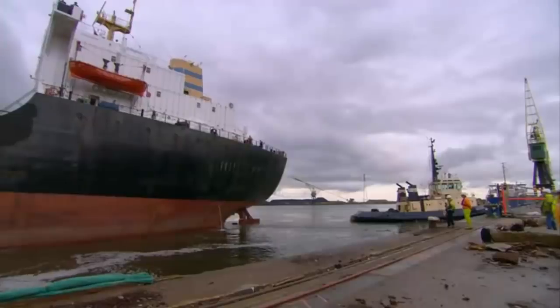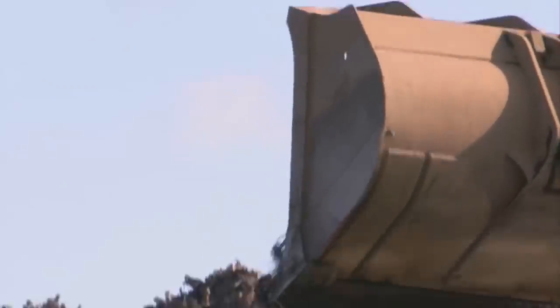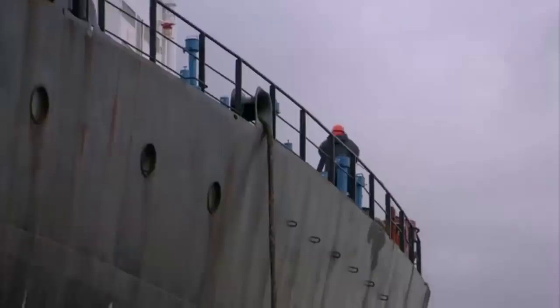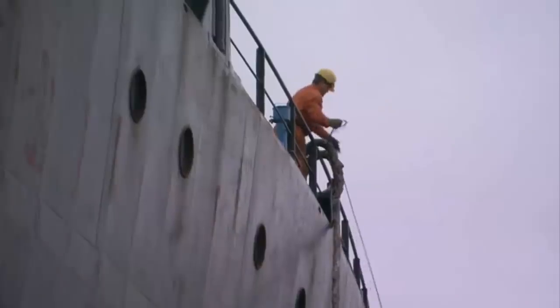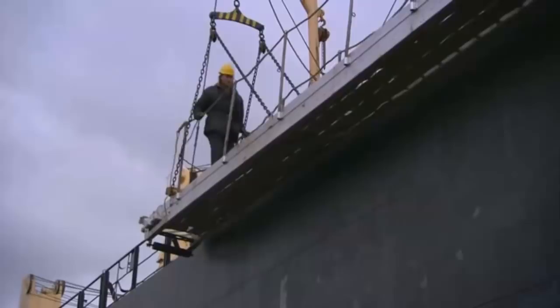But that's only half the challenge. The Evdoxia must load her entire cargo and set sail in 72 hours, and there is still a lot to do before loading can begin.